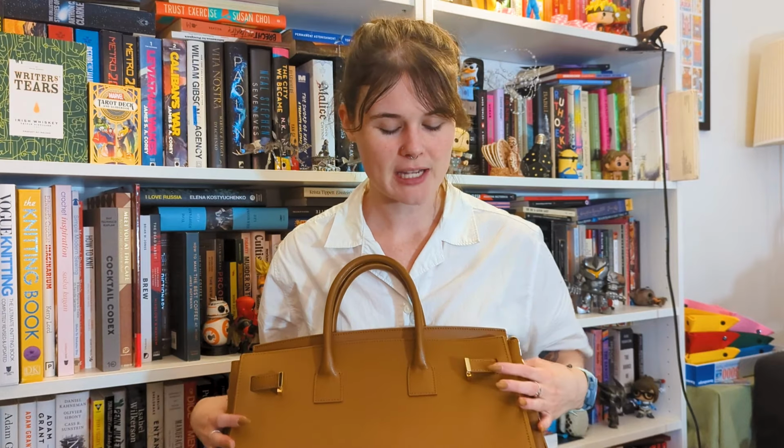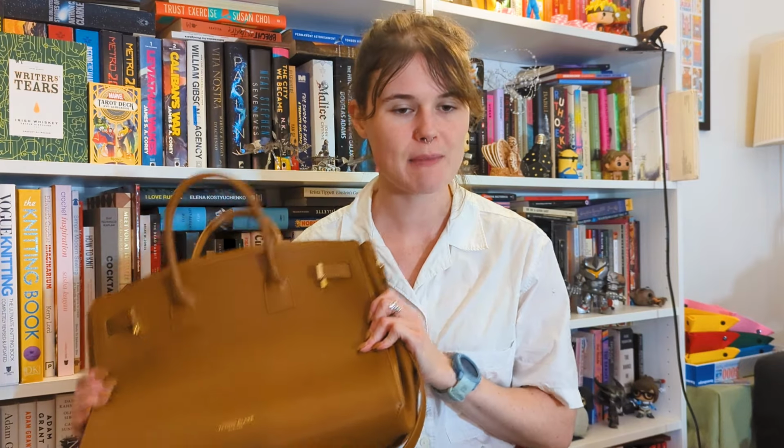Obviously, I just got this bag, so I can't speak to how durable it might be over time, but I do like the look of it, and I have been using it every day, and I suspect I'll continue to use it frequently until I can't anymore.